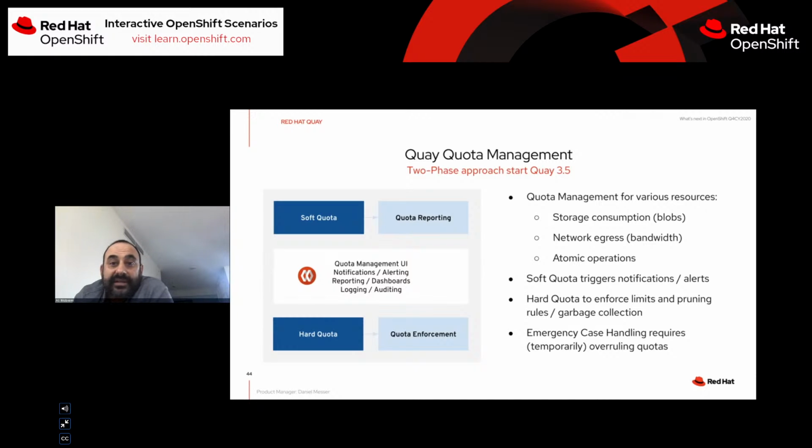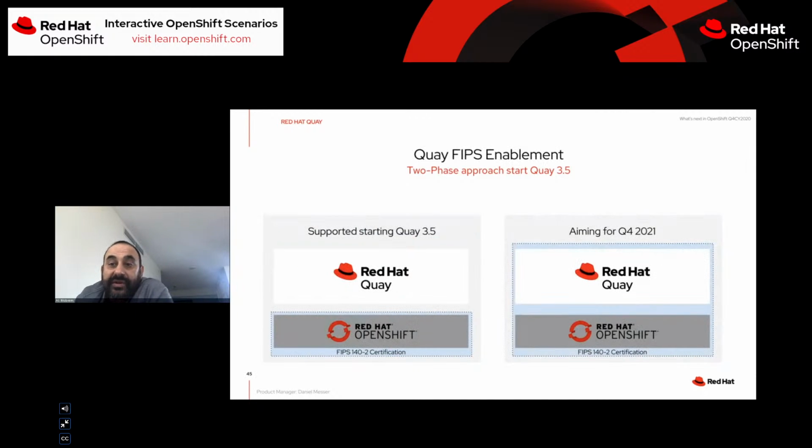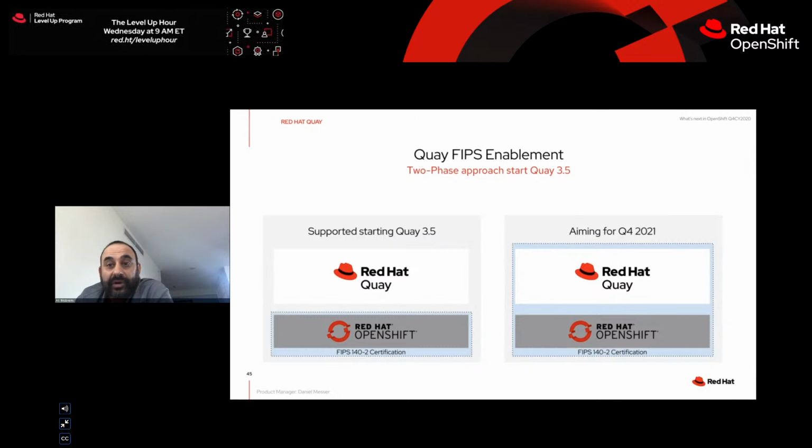For public sector customers in North America, the FIPS certification is very important. Quay so far was not supported to run on FIPS-enabled OpenShift clusters, and Quay is not FIPS certified by itself either. With the rebase of Python version 3 and Quay 3.4, there's an opportunity to unblock Quay on FIPS-enabled OpenShift clusters. In Quay 3.5, we aim to fully support Red Hat Quay running on top of OpenShift FIPS mode, which seems to be the largest blocker for government agencies as of today. Later in 2021, we're aiming to certify Quay itself with FIPS certification.